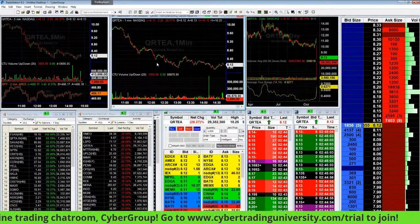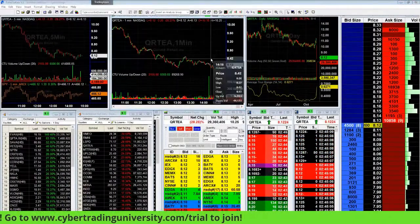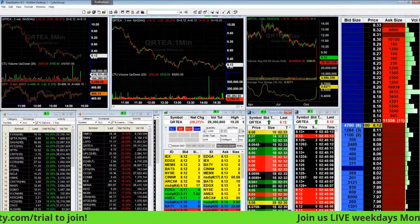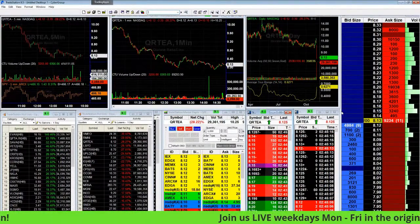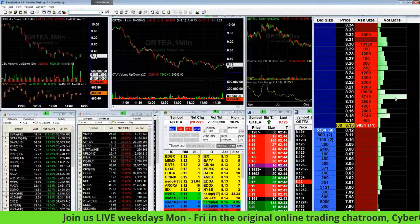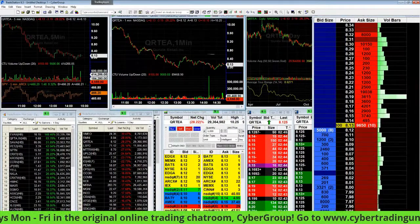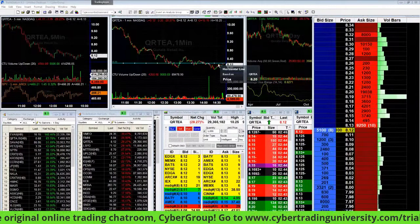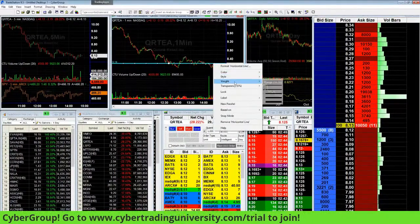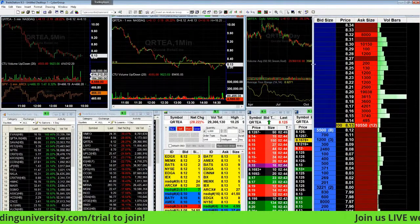QRTEA. Tongue twister stock, but shortable, perhaps making a lower high once again from here. We had a ton of short covering at 2:12 Eastern time. Can't go back on the tape that far, at least on the live feed, but looking at the matrix histogram here, I think we could see where the smart money was filled. So $8.19 presumptively is where we had that big spike of volume that got filled. Just draw the line. And what do you know? It's holding that level right now as resistance. So that could be the lower high level there.